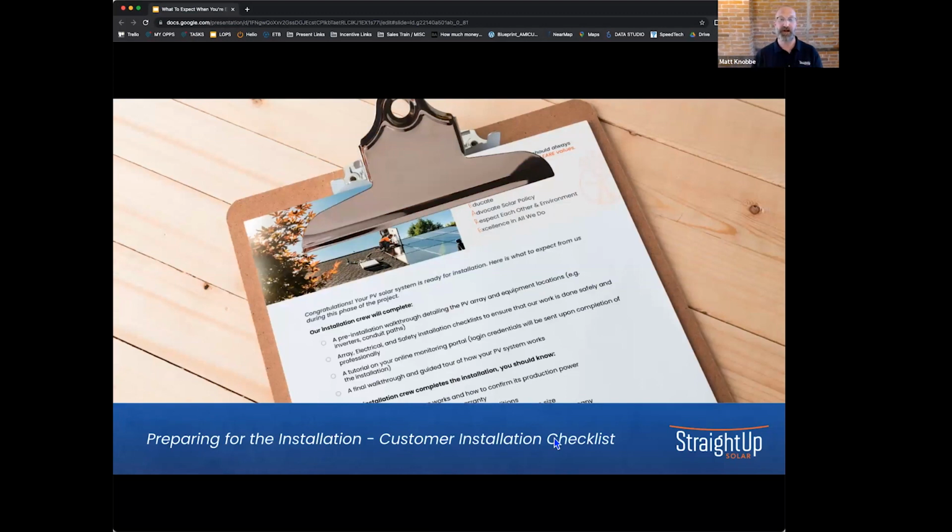The first thing that they'll do when they arrive is go over this pre-installation walkthrough checklist. So it's all the things that we need to discuss with you as the homeowner and the property owner, so that we're both on the same page. So did you approve the roof layout? You understand the solar arrays are going here and they're going there. We walk through all the steps of the installation, get your availability, and just make sure that we're on the same page, and to establish a good line of communication from the very beginning.